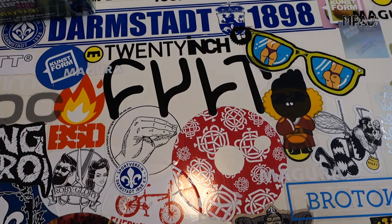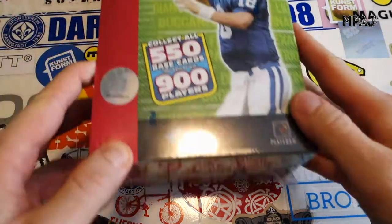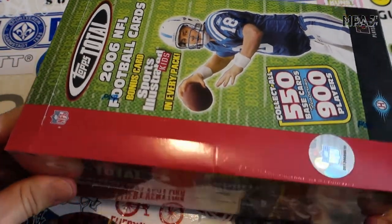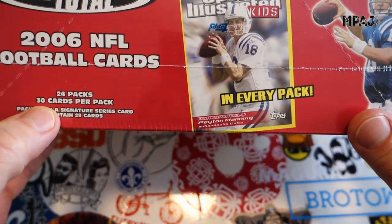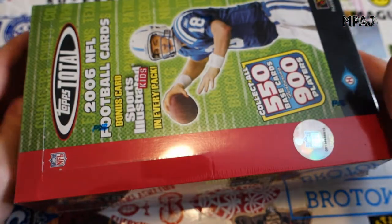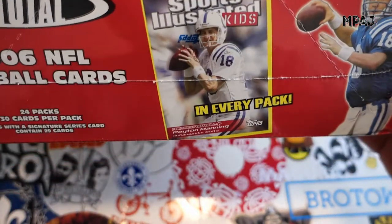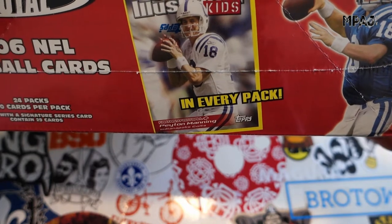What's up, guys? Back with a new video, and we have Topps Total 2006 football cards. It's a humongous box. It has 24 packs, and each pack contains 30 cards. It's unbelievable. This thing is enormous. I'll be breaking it down in four videos with six packs per video.